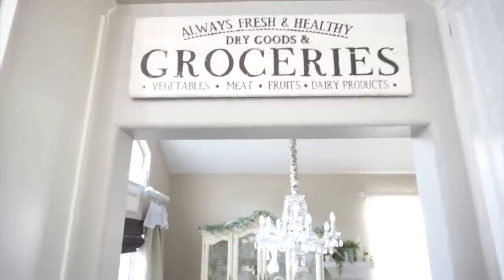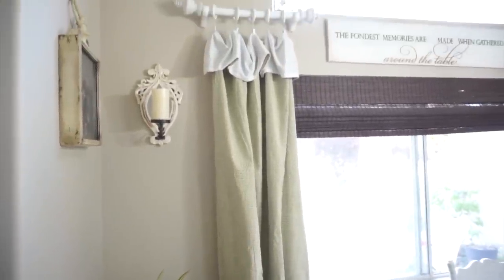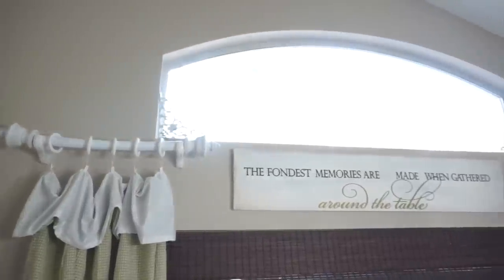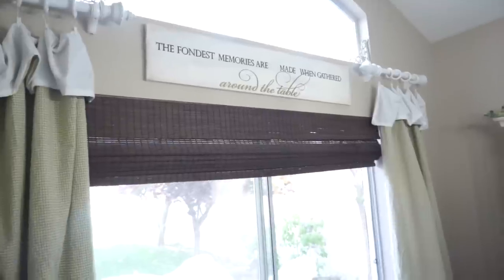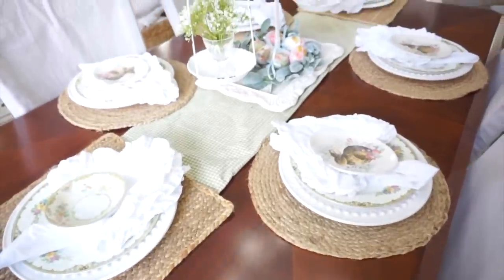Another question that I get asked about quite a bit is how I have my drapes hung up here and where I purchased the curtain rods. It's actually a closet dowel that my husband cut down, and then I just fit it to size and put it up there. The ends that you see, I purchased those at Hobby Lobby.